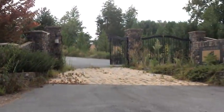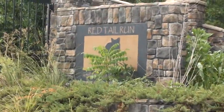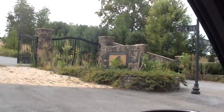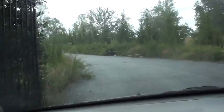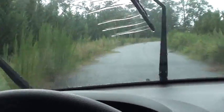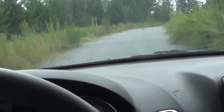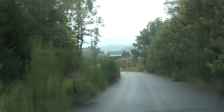All right, now this is the entrance of the log cabin. All right, driving up to the log cabin, raining pretty hard. You'll notice it's grown up quite a bit. No maintenance been done along the road. So grown up quite a bit. A lot of trees. All right, there's the log cabin in the distance.